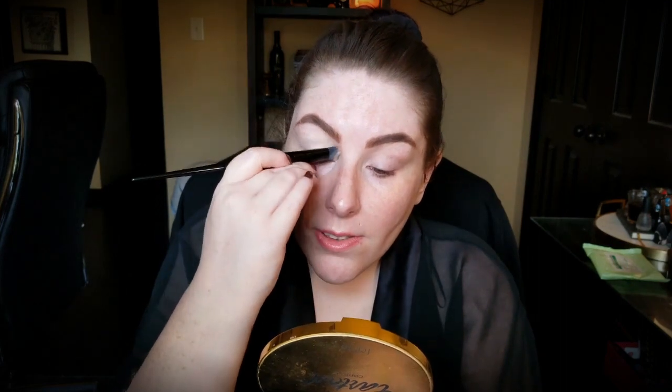Maybelline Age Rewind, just my holy grail concealer. I'm gonna use that one just to kind of get a nice blank canvas going. Is that okay? That's improving. I think that's okay. Just pop a little one and blend it out with a concealer brush.